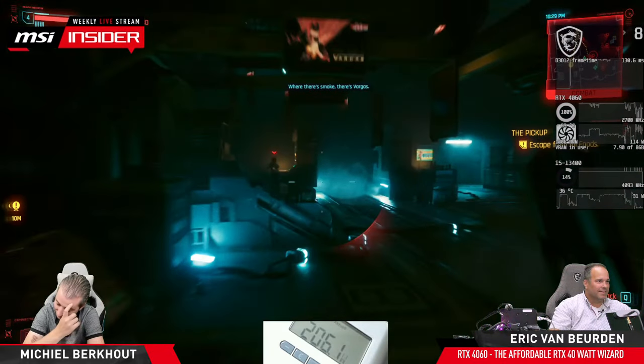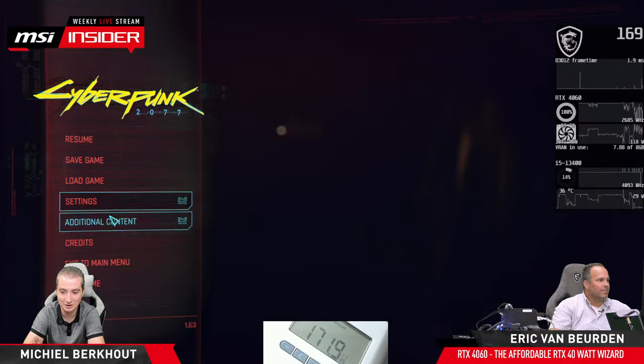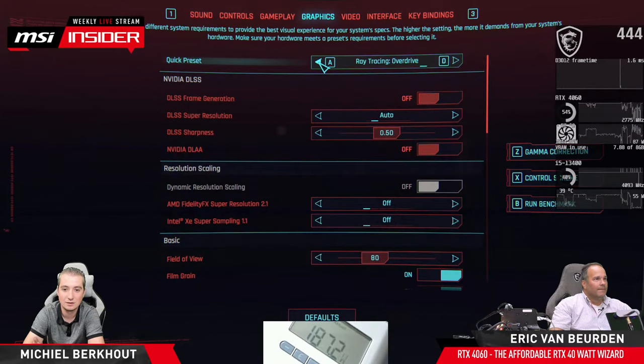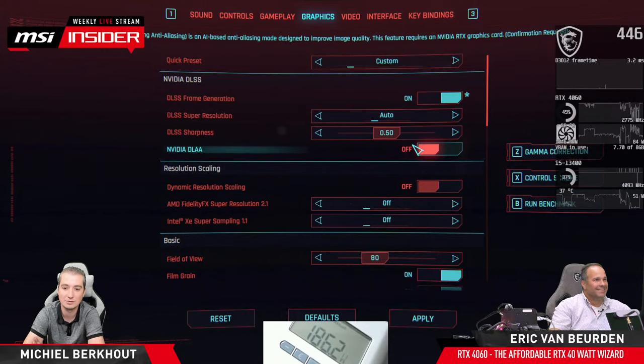Now let's do it completely the other way around. Put all the settings to low, DLSS on, frame generation on, ray tracing off. Resolution, 4040p? Yeah, stick to 1440p. Settings to low. Steam Deck. No, not ray tracing. Ray tracing off.